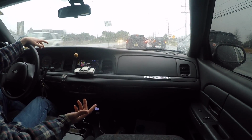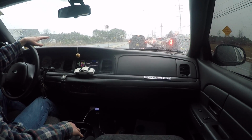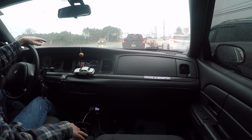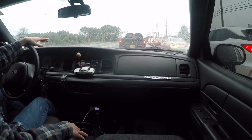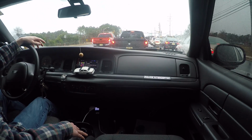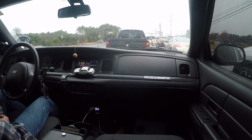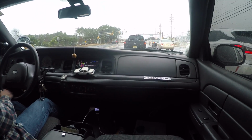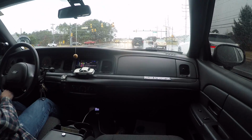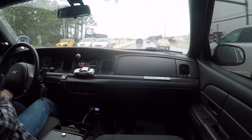So if you want to get the absolute best, I don't want to say bang for your buck, but the cheapest cost of commuting back and forth to work, or just commuting in general, a Crown Vic may not be your best option. But even if you have some extra money that you could put towards gas at the end of the day, I mean, guys, these cars are completely worth it. And even the gas isn't that bad.